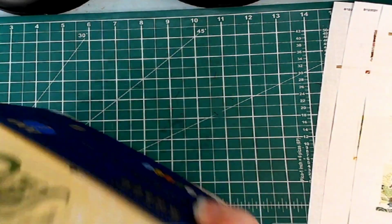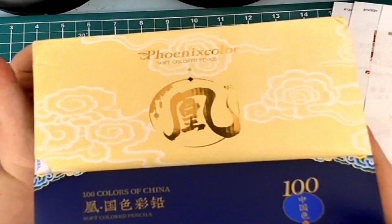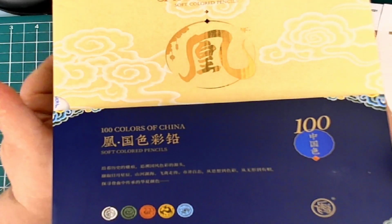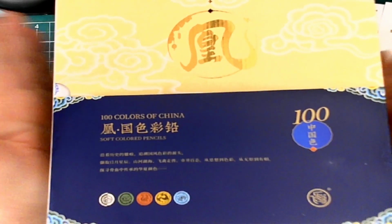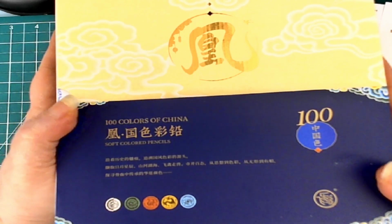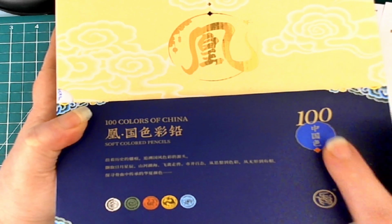And that is my beautiful, beautiful Phoenix color, soft colored pencils. The 100 colors of China. And beyond that, I could not tell you anything else it says. But yeah, that is all of the wonderful all things that I have gotten in so far this week.